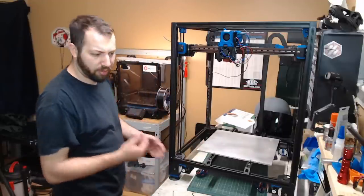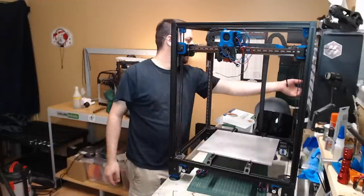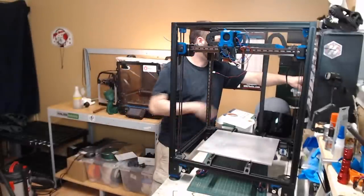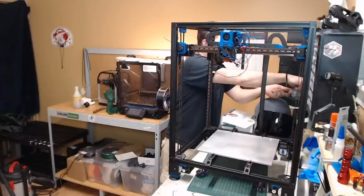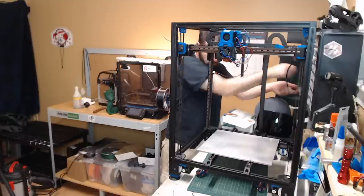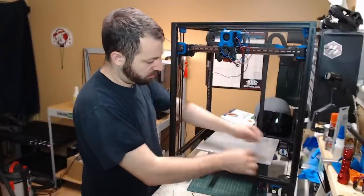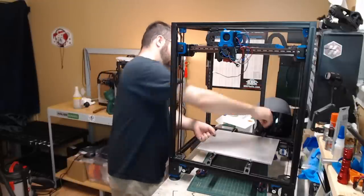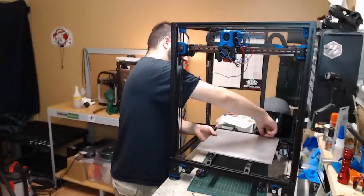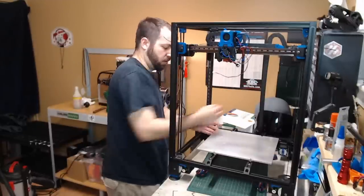So I believe the standoffs are a quarter inch, I think? So let's just throw some spacers in there for now and see how much height we actually get out of this guy. So we'll just throw some random spacers in and see what we actually get. Don't use bearings as spacers, the printer's kids. Not a good idea.